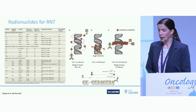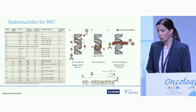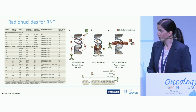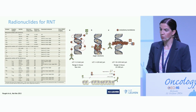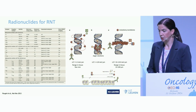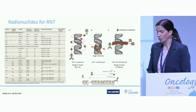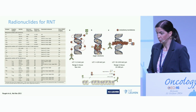So we have either radionuclides that will emit electrons. These are beta-minus particles, and these are the ones that we most often use in clinical routine at the moment. And the 3 radionuclides that you see on top, so yttrium, iodine-131, and lutetium, these are the ones that we use most often in clinical routine. The electrons will interact with the matter or the tissue of the patient, and they will reach a couple of millimeters from the location where they are released.